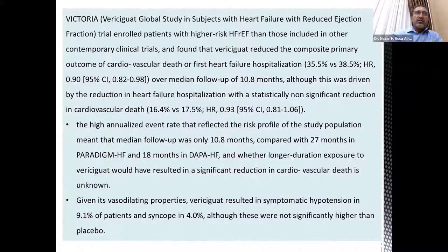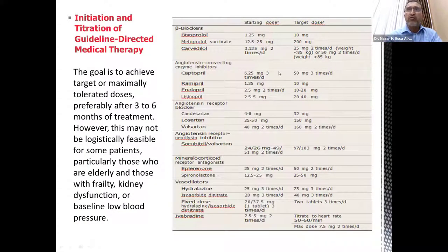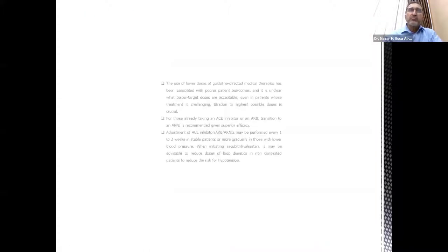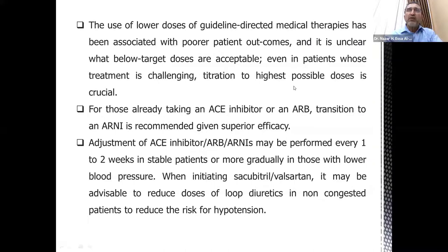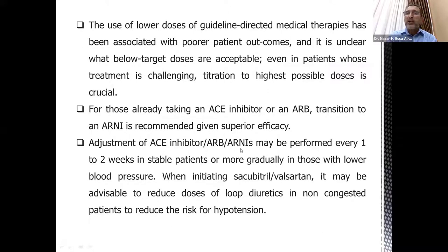So I want to concentrate on just a few slides. We have to go for the maximum tolerated doses. We have to offer our patients the maximum tolerated doses as set by the guidelines, because using lower doses would give a poorer patient outcome. And the guidelines re-emphasize that patients on ACE inhibitors probably benefit more from being shifted to the new class, if their blood pressure can tolerate it.